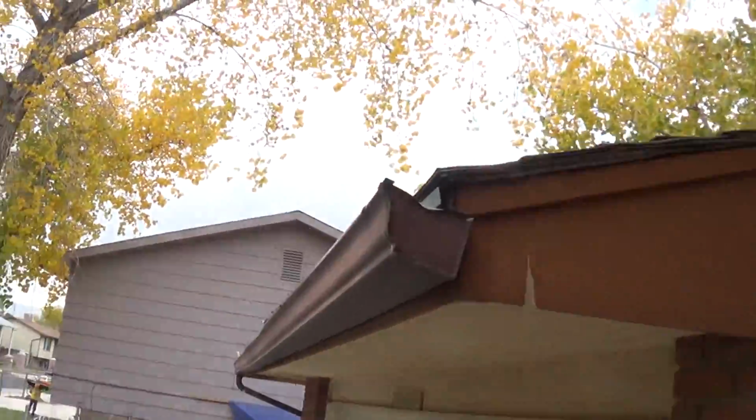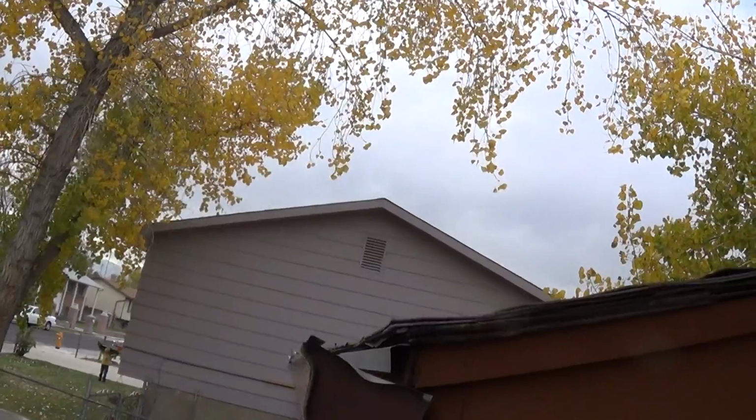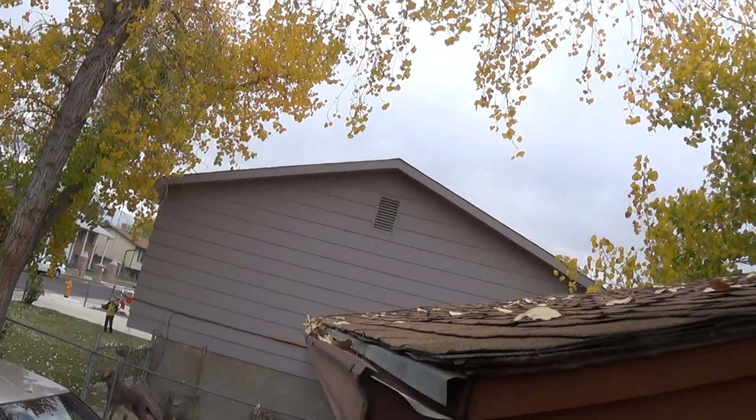Also, the gutters look... Can't really see too well, but they probably need to get cleaned out.